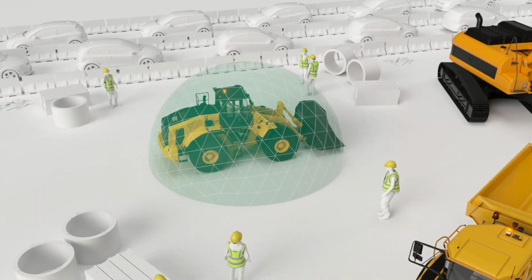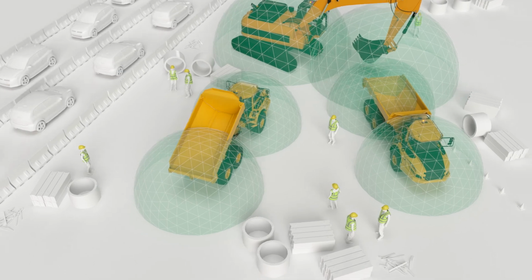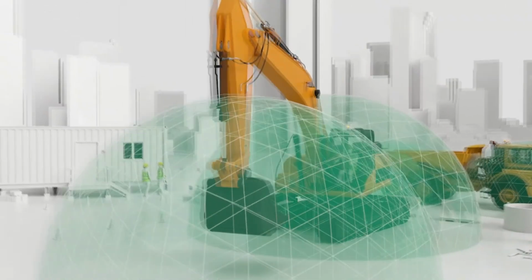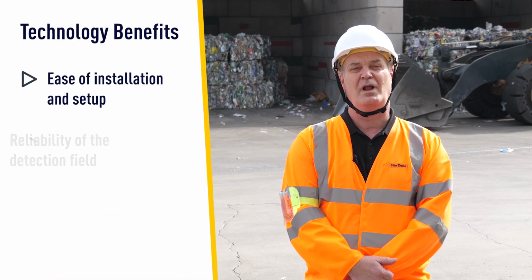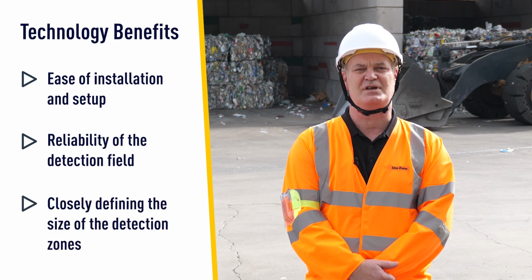When active, the SiteZone system produces a detection zone around the mobile plant. The zone is sized appropriately to suit the item of mobile plant on site. There can be more than one zone for some machines, such as excavators, where you may require a separate zone around the machine's bucket. The benefits of using this technology are the ease of installation and setup, reliability of the detection field, and closely defining the size of the detection zones.